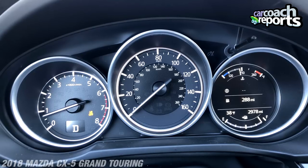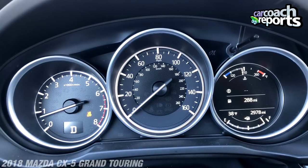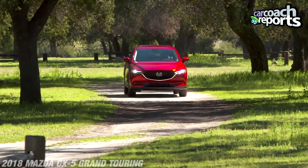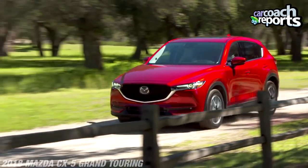Gauges are very simple. You can see they're just gauges. They do exactly what they say they're going to do. You get your temperature, your mileage, your fuel economy. These are things that people want. This is transportation. This is a family vehicle and an extremely popular family vehicle, by the way.